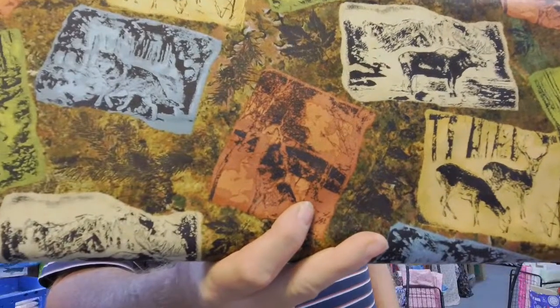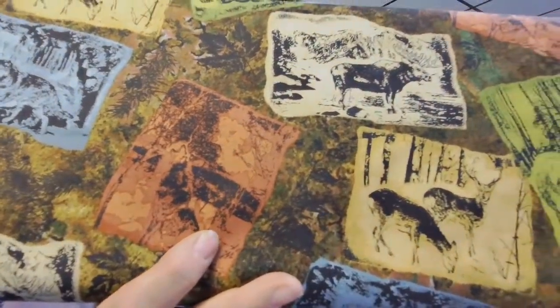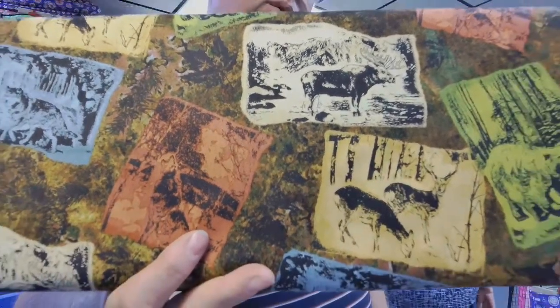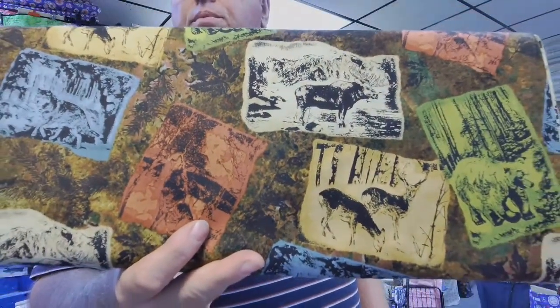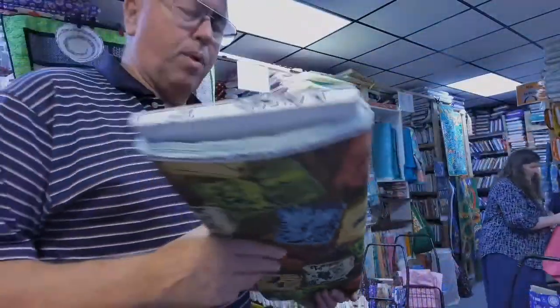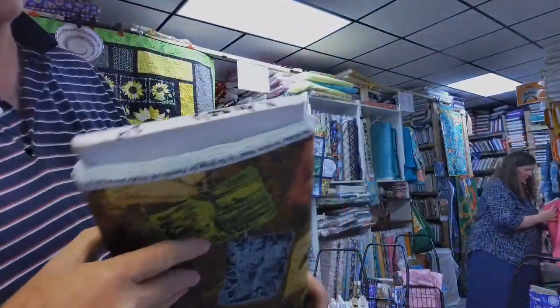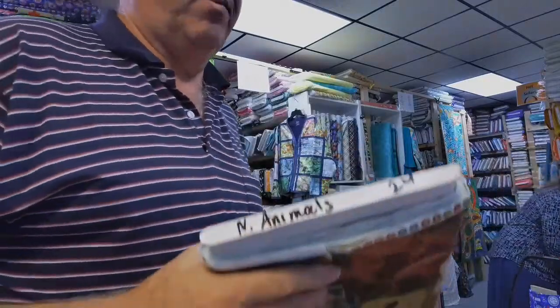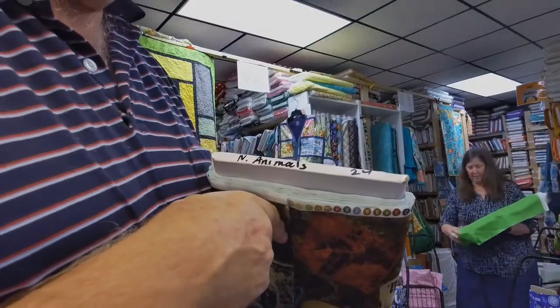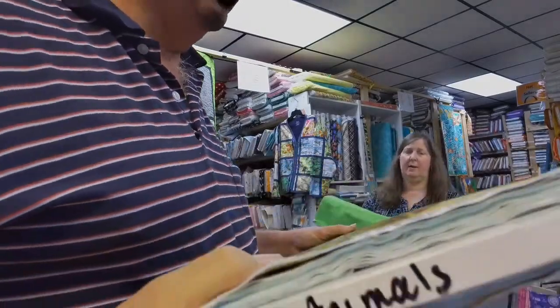Okay, we got kind of a postcard looking thing, and animals from the forest out in the woods. We got coyotes, we got bears, we got moose, we got deers, we got everything on this thing, and then we got some brown in between. It looks kind of Stonehenge in between them. And so animals number 29, 24, one of those.